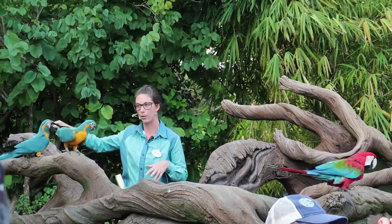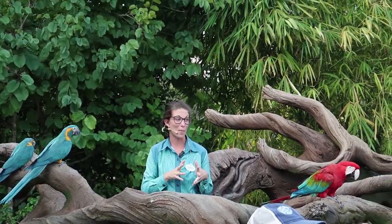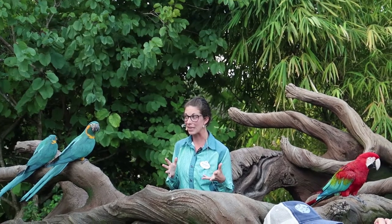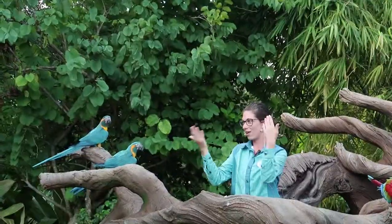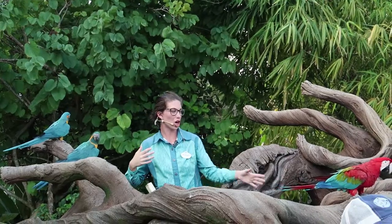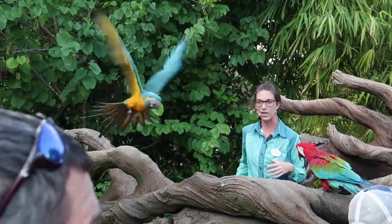Something you don't want to take home with you, however, are these birds. People keep macaws in the home as a pet pretty commonly, but these birds are one of the most challenging pets ever to bring into your home. Anyone want to guess why? What's a complaint about owning a macaw? The noise is one of them for sure. Marvin showed that off throughout our presentation. He's going to be making all sorts of noise.